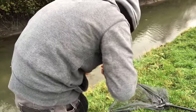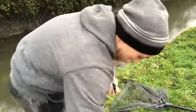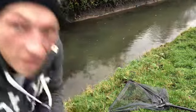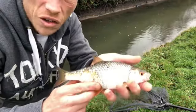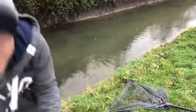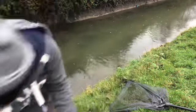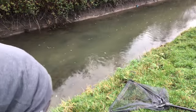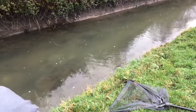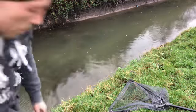Get my notes. Oh Jesus, I'm going to fall down the bank. There we go. Nice river old roach. See, he's been bitten. A river roach, you know, will spasm a lot because they're used to swimming constantly in the river, you see. That's why I won't have them out too long. It's not fair on them. Get back in. Live to fight another day.